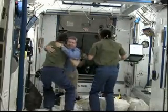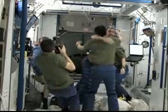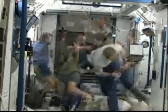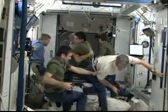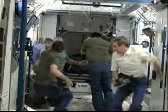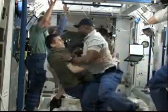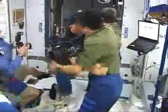We got the hatches open, and Flight Day 3 was also Peggy's birthday. We brought her a big module for her birthday present. The inside of Node 2 is a big, beautiful, bright place. And you can see after a couple of days of being trapped in the small confines of the space shuttle, we're happy to have a lot of extra room to move around in, but also a bit clumsy as well. It takes a few days to figure out how to move around in such a large volume.